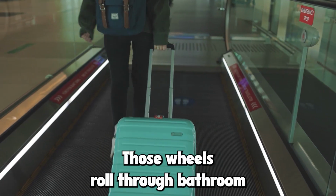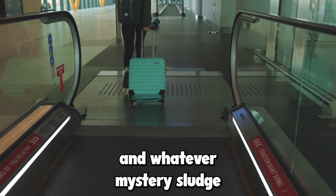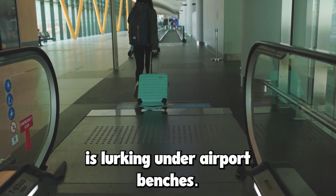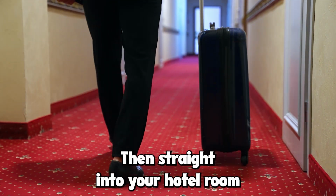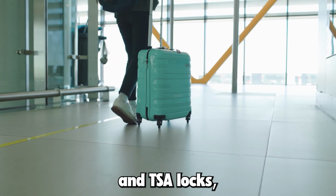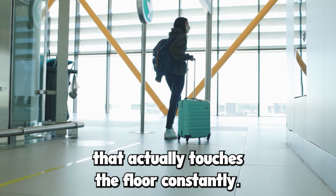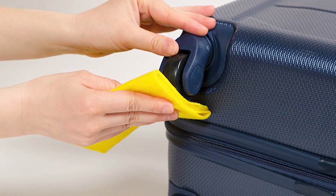Think about it. Those wheels roll through bathroom floors, parking lots, street puddles, and whatever mystery sludge is lurking under airport benches. Then, straight into your hotel room. Or worse, your house. Most people obsess over packing cubes and TSA locks, but completely forget the one part of their luggage that actually touches the floor. Constantly.